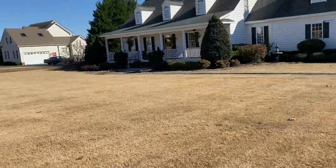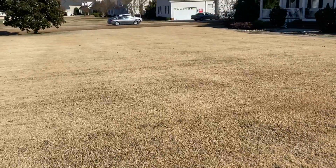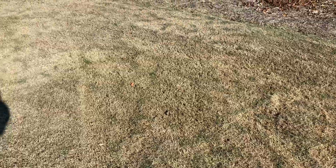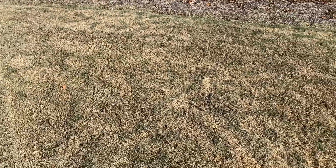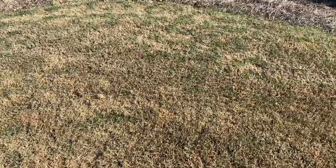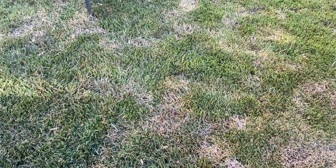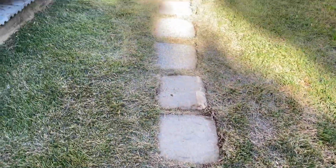Some other stuff. This is mine. It's more or less checked out, but you can see still got a little Bermuda hanging on. The tiger striping has pretty much died out, but you can still see a little faint green in there. You can see it's fading out now, but you can see the tiger stripe pretty good in this little section here. This is my zoysia section in the Steve Wood Memorial Garden. Still got a fair bit of green in this.